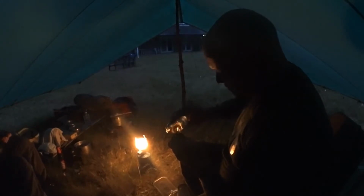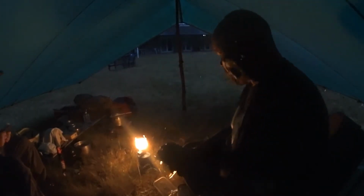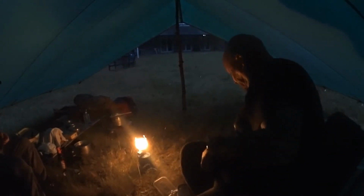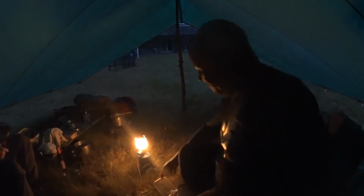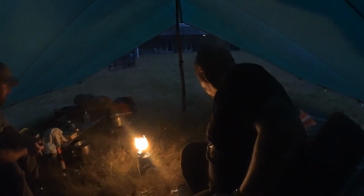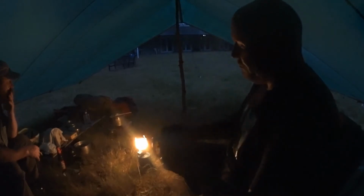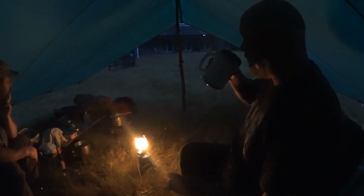So it's not often I use gas, but you know what? We're not surviving. We're not really bushcrafting, are we? No, not really. We've got this big shelter up, which is open enough for ventilation. Let's use a gas camping cooker and a little gas stove. Let's do it this way. Something different. Comfort camping.